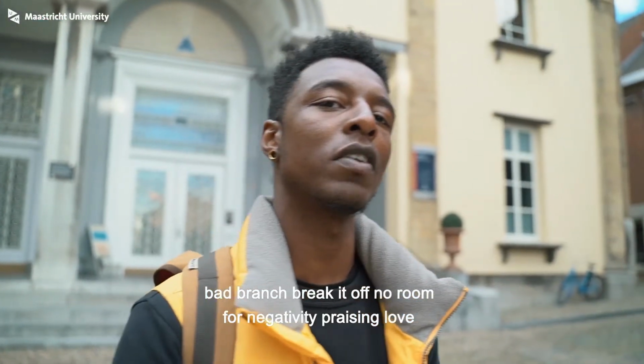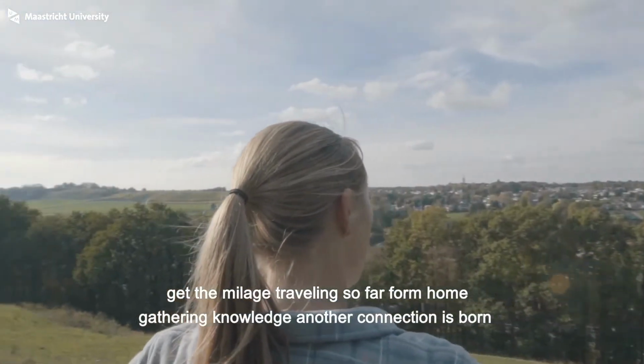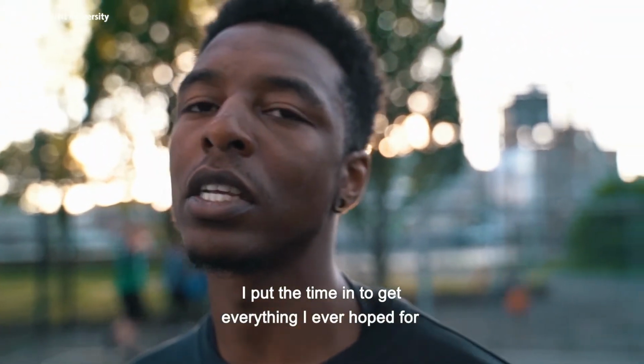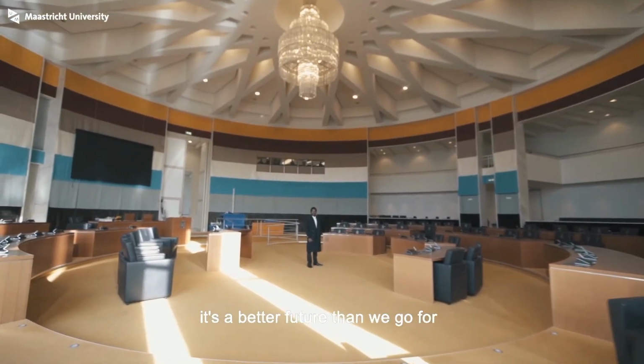No room for negativity, praise and love. Prepare for deep part cause we're taking off. Hit the mileage, traveling so far from home. Gathering knowledge, other connections. I put the time in to get everything I ever hoped for. It's a challenge and we all in. It's a better future that we go for.